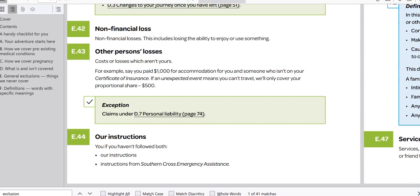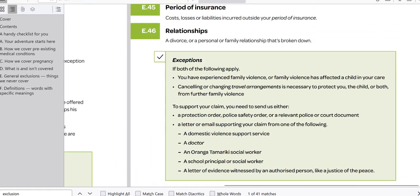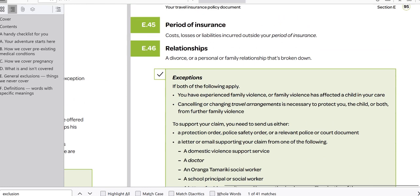And then if you haven't followed, for example, Southern Cross's instructions, and they've given you instructions on the emergency line, and you haven't followed that, then you're not going to be covered either. And the period of insurance, say you're claiming outside of it, say your policy ended on the 20th of May, but you decided to carry on and you needed to make a claim on the 29th of May for something that happened on the 29th of May, then you wouldn't be covered because you're 9 days out of the policy.